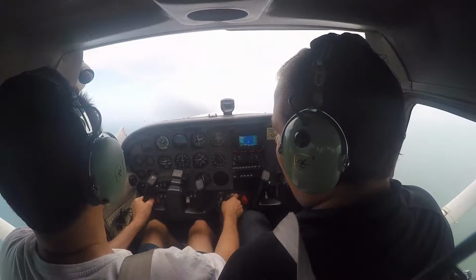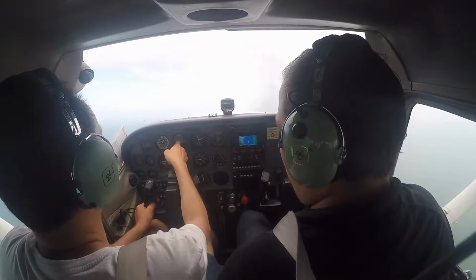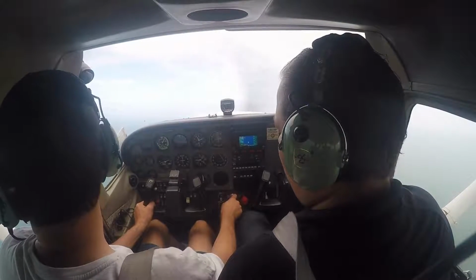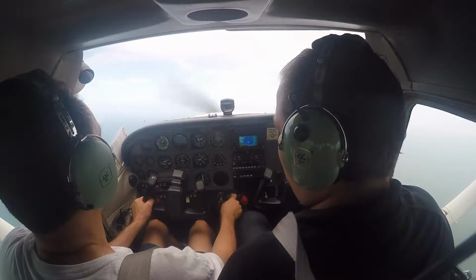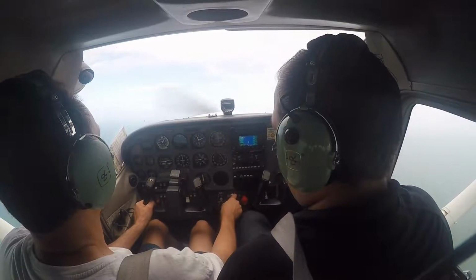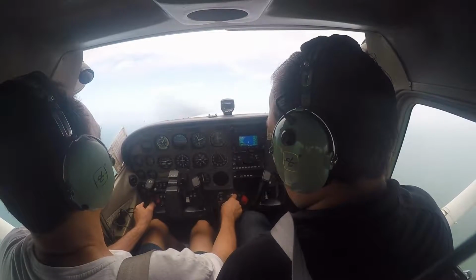Keep it coming south. Try to keep it right between... Clear traffic, Skycatcher 10 Zulu, clear 16, taxiing back for departure, 16, clear water. Excellent. Just a little bit of power that you added.